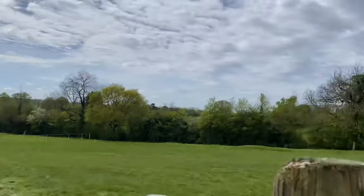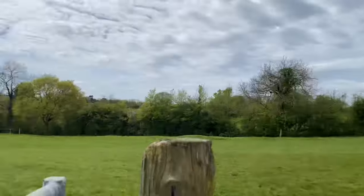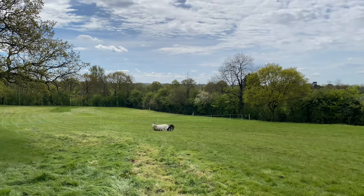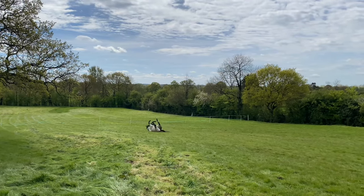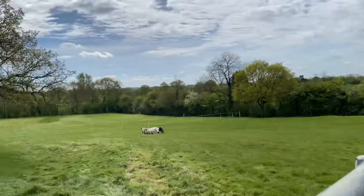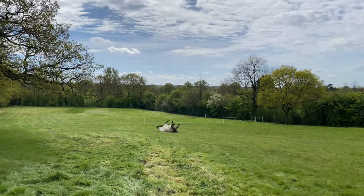Day two of going out, both Corbyn and Sienna enjoying a lovely roll very far apart. I mean, oh goodness, I wish she wouldn't do that. She does get stuck on her back a bit. I'm interested to see if she's going to explode or whether she'll be fine.